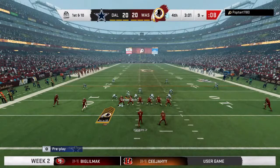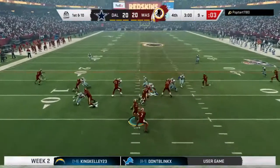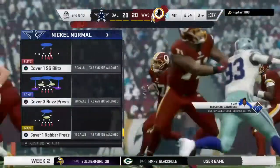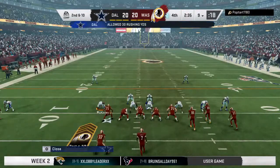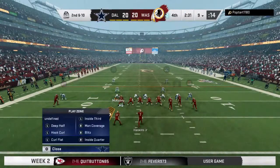Check, 55 to Mike. Check, 55 to Mike. Let's go, D. Tighten up. Let's go. Running to start the drive is Love. And nothing doing. He's immediately taken down at the line of scrimmage. Officially no gain on the play, and it's 2nd down. Brings up 2nd and 10 at the 9-yard line.